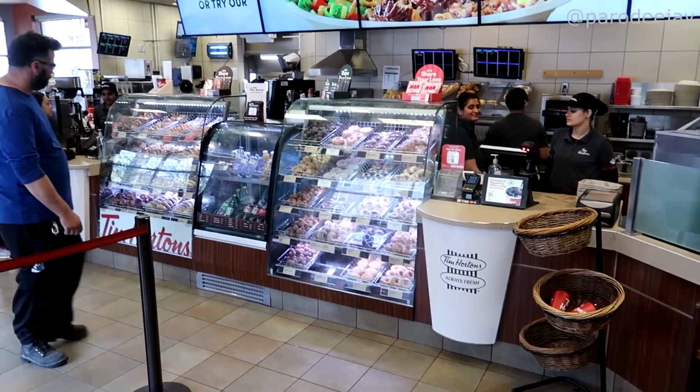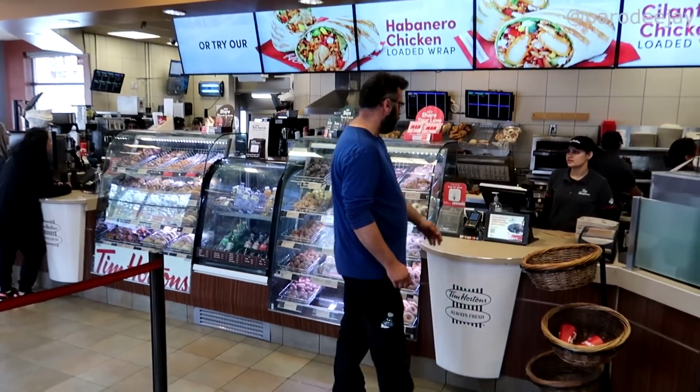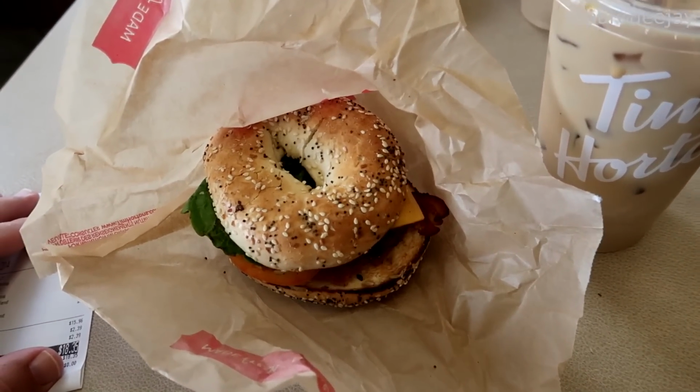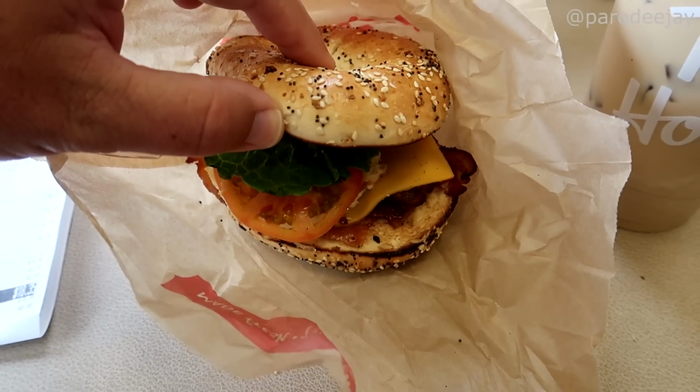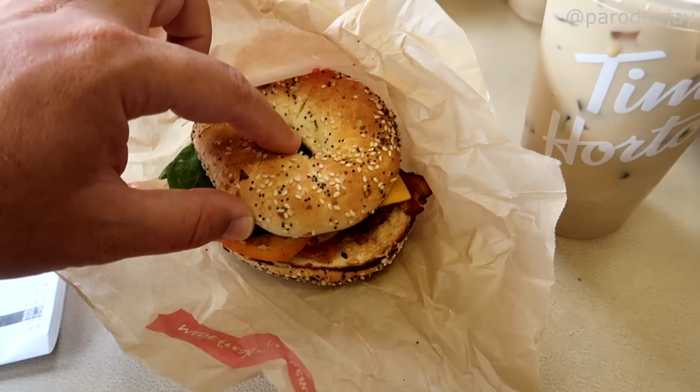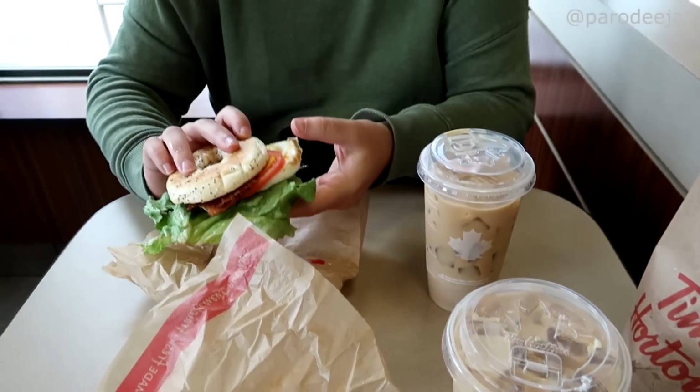Behold the gloriousness of donuts and coffee. So there we have the bacon belt, which is a bagel, egg, lettuce, tomato sandwich, I guess is what the belt stands for, and a couple of iced coffees. You said the coffee's good, yeah? Yeah, it's really good. It has like a really strong, robust flavor.